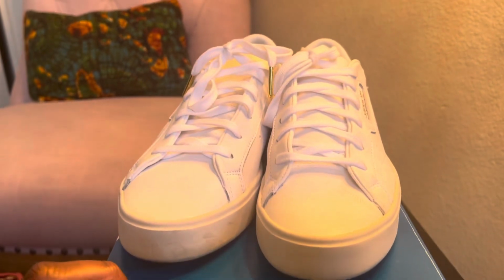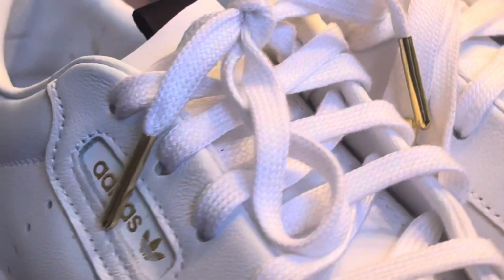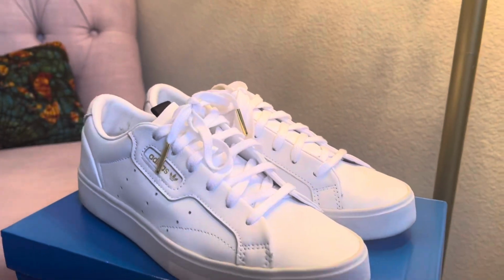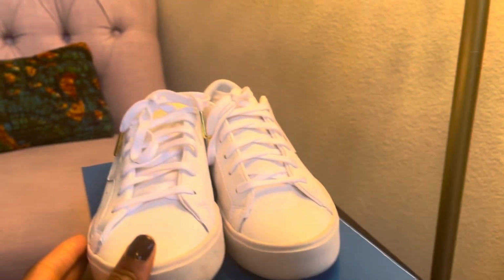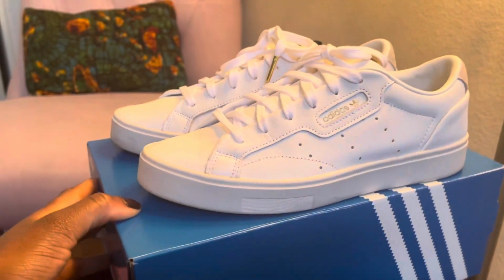At first I was against it, but then I jumped on the bandwagon, and I'm so glad that I did, because I love them. They pretty much go with everything, especially for spring and summer, for those casual but still chic outfits, where you don't want to put on heels, but you really don't want to do sandals. This is a great go-to.